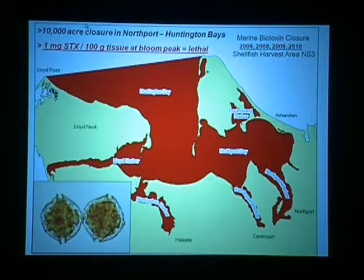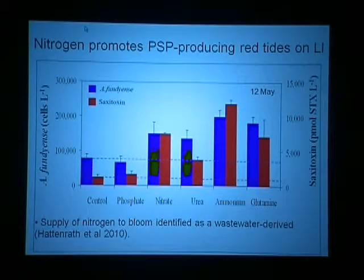And since then, it's occurred in 4 of the past 5 years, where this whole system has been closed down because of blooms by this red tide dinoflagellate that contains the poison saxitoxin and makes shellfish toxic. And research that's been conducted by Teresa Hattenrath, who's also giving a poster here, is shown here, where she did experiments where she'd take water from one of these red tides and amend it with nothing, phosphorus, or 4 different types of nitrogen compounds, and then measure the levels of the toxic algae or the toxin within the algae.